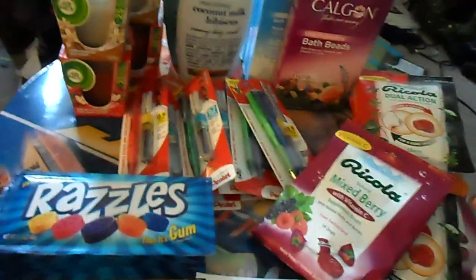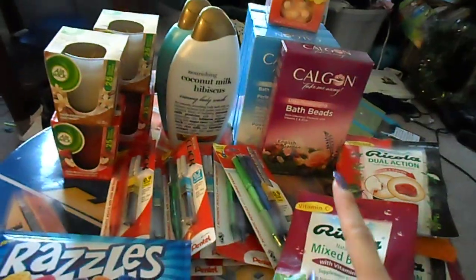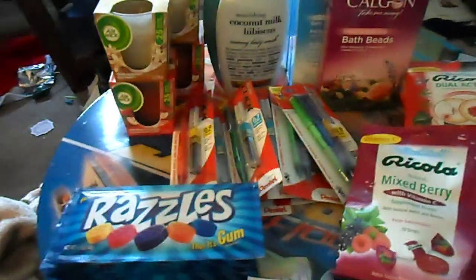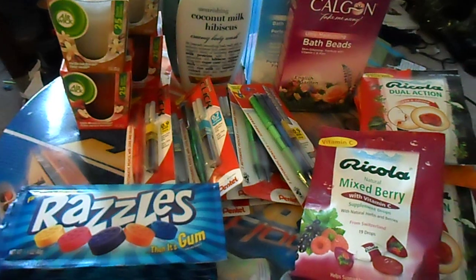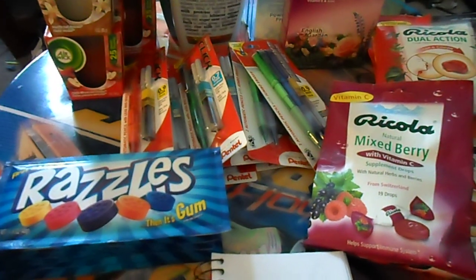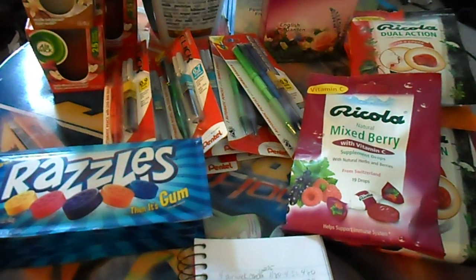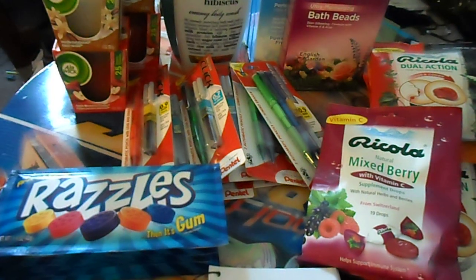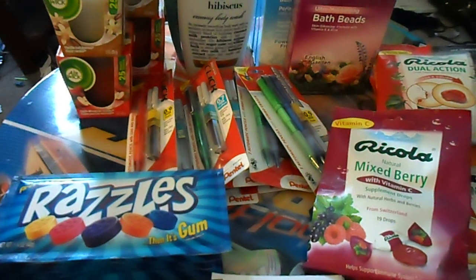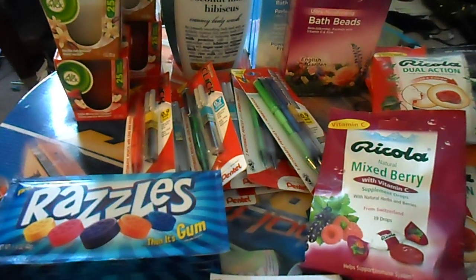If I get more of the Ricolas, I am out of coupons though, so they'll just be free. I'll get more of the pencils, more of the Calgon, and I may get more Razzles, I don't know. I'm also getting the Centrum. If you want to know what that deal is, that's actually a profit of $14.15. I think it's like a $16 profit between this week and next week, but I think you can actually wait till next week to do it all. I'm getting some this week and then doing it next week as well, so I can use the plus ups and just keep rolling them.